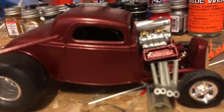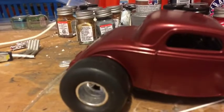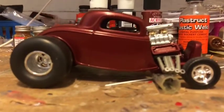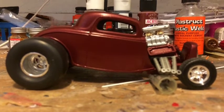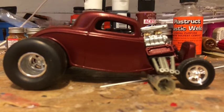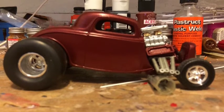Can't really see the interior, but I did little details and stuff on that. I need to get a little light so you can see inside. It's all black interior, so. But yeah, that's what it's going to look like. It's going to be pretty cool. I've changed it up a lot since you seen the last video. But no, it's going to be a bad machine.